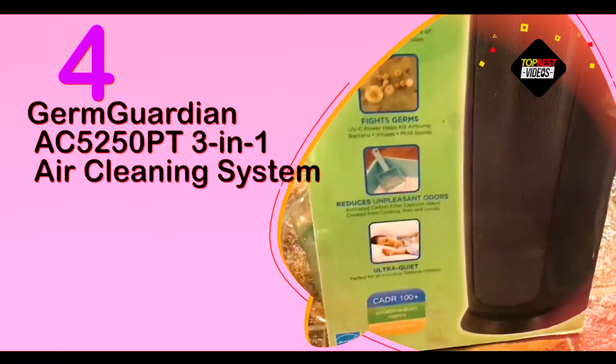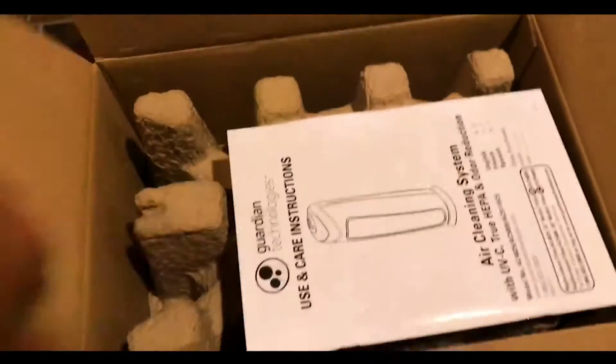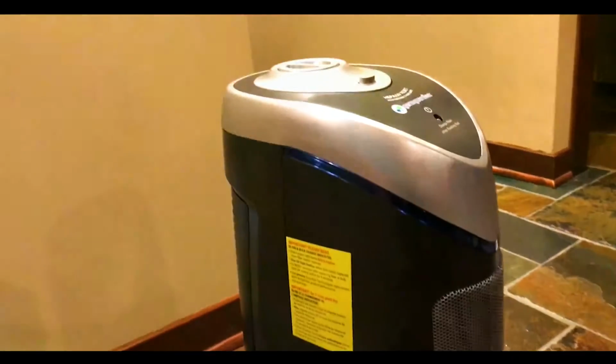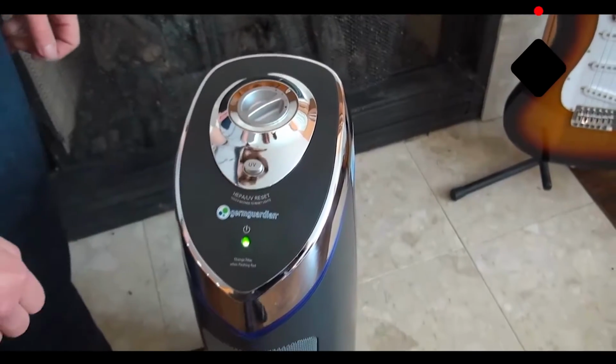Number 4. Germ Guardian AC5250PT 3-in-1 air cleaning system. Cleaning your home gets easier when the dirt is visible, but what if you're allergic and the very air you breathe in is full of dust and mire? Thankfully, Guardian Technologies already came up with a solution with the Germ Guardian AC5250PT 3-in-1 air cleaning system. If you want to keep your house clean of allergens such as pollen, dust and mites as well as pet odor, you better try out this digital air purifier.